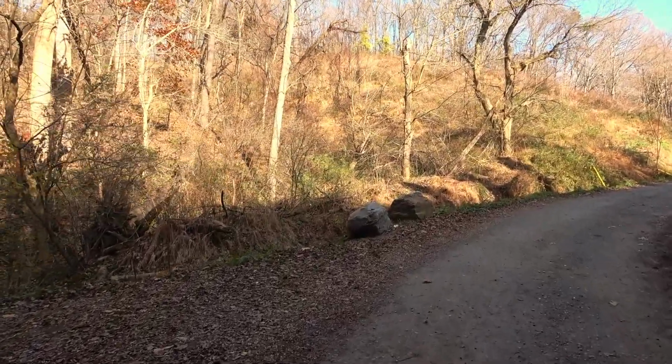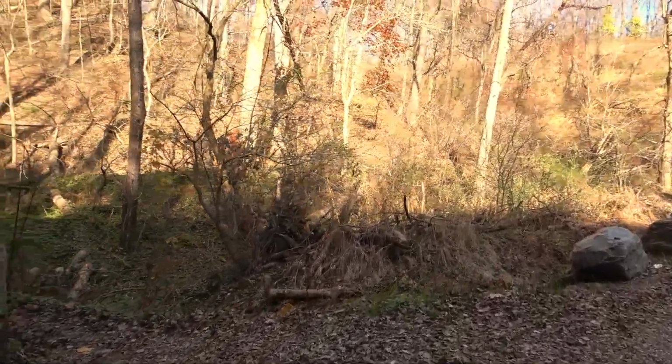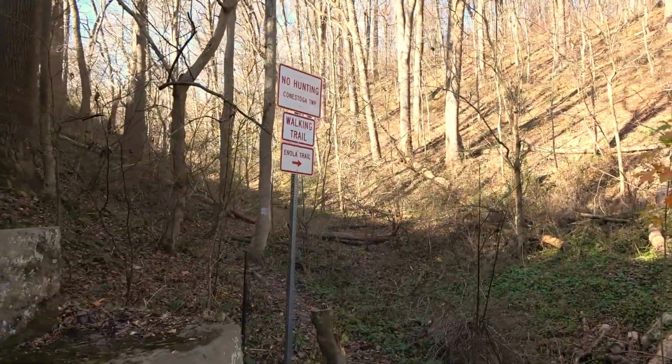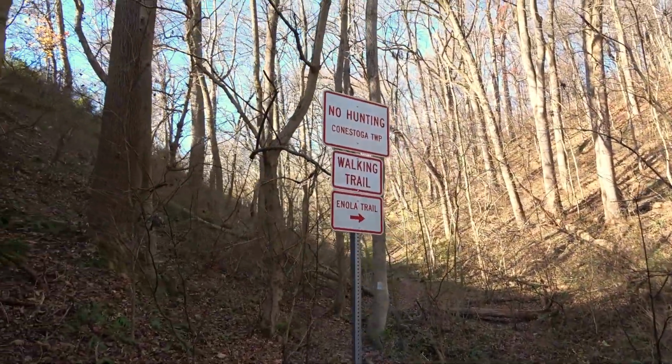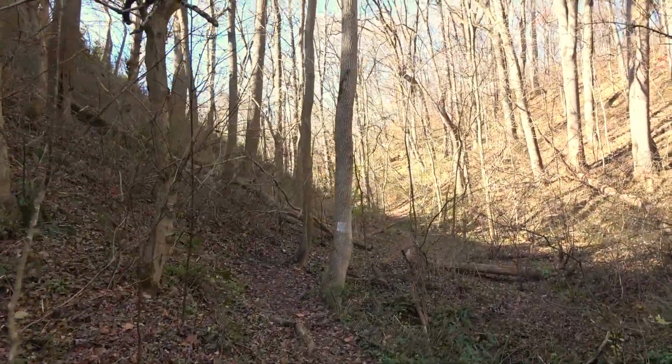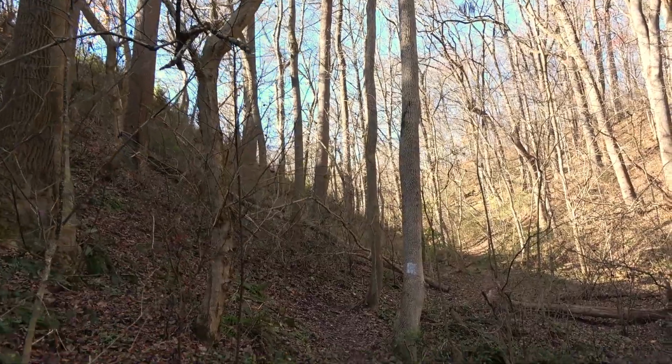And just to the left here should be a trail that heads up here, yep. Enola Trail. So this trail will take us up to the railroad bed.